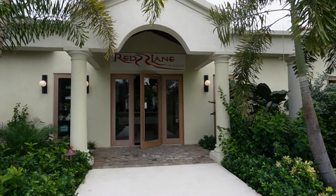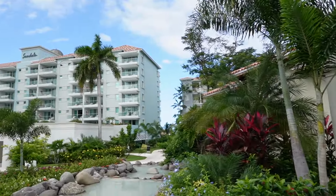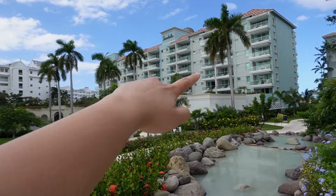Okay guys, so we're about to go into the spa. It's called the Red Lane Spa and Salon. It's not even a far walk because the lobby was literally right here, like a 1 minute walk, and we're right here at the spa.